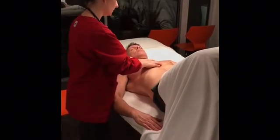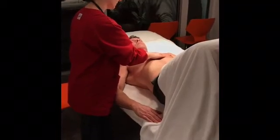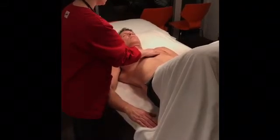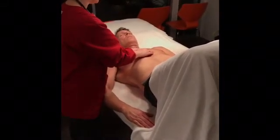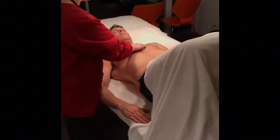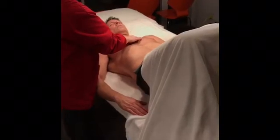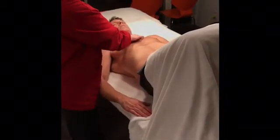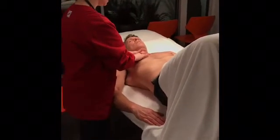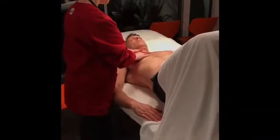Just right out here. Go right on over here and feel. And we'll go back up and we'll feel the 4th and the 3rd. Feeling for any thrills or heaves. Don't feel anything at this point.